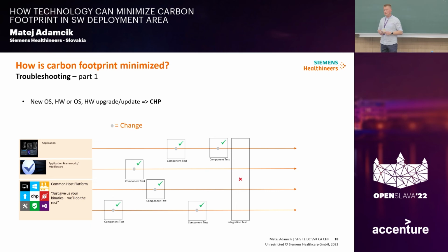How is carbon footprint minimized? Troubleshooting. As I said, if there was some new operating system version coming or security update, every medical device producer had to test that it's not breaking anything for their application. And now we can just do it, and they're just using it. So it's very simple for them.